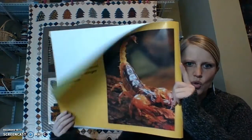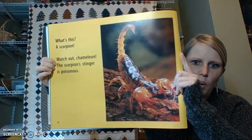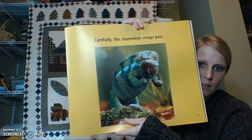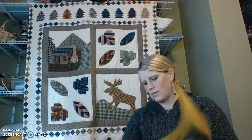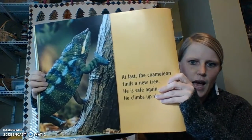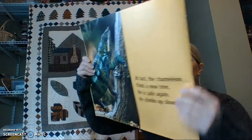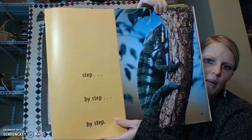What's this? A scorpion? Watch out, chameleon! The scorpion's stinger is poisonous. Carefully, the chameleon creeps past. At last, the chameleon finds a new tree. He is safe again. He climbs up slowly. Step by step by step.